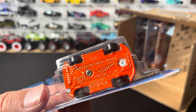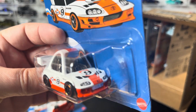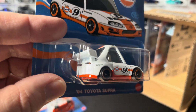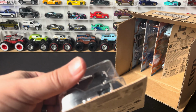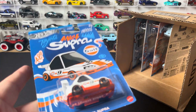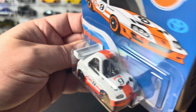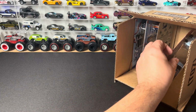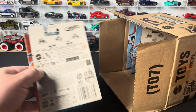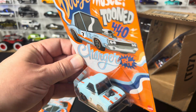And look at that. We are seeing this casting with a metal base, metal body. So will we see this in premium? Because this is a new base on this casting. That is very interesting. Plastic base on the Silverado, but the 94 Toyota Supra is metal on metal and very nice looking. So look out for that one on the pegs, and maybe in the premium line coming up. All right, next one. These are some nice surprises. I love doing these unboxings and uncovering these kinds of things.